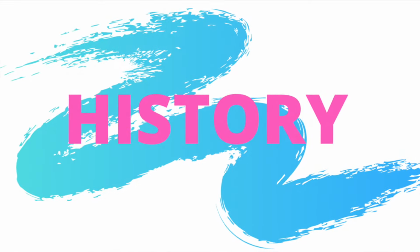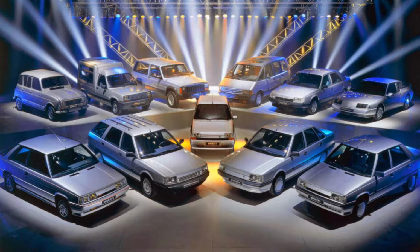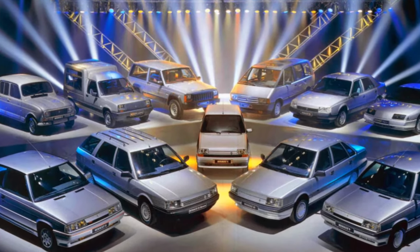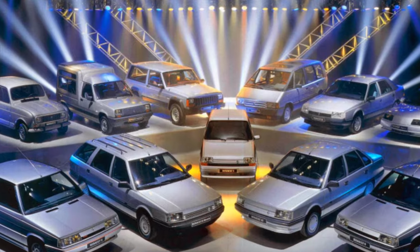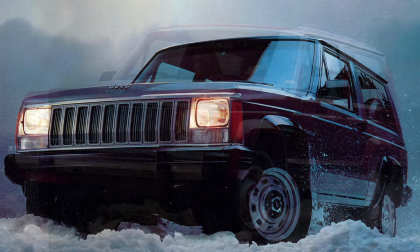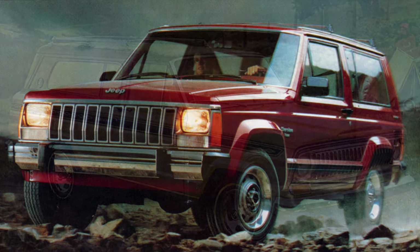The history of the XJ starts in the late 1970s with market research being performed by AMC. Their research led them to believe that the future lay in compact SUVs or Sportwagons. With this information, AMC funded the development of the XJ program by infusing $250 million into the design and production of the then new XJ Cherokee and Wagoneer Sportswagons.